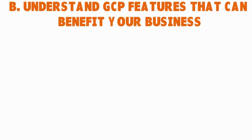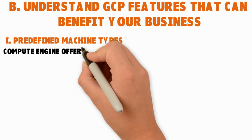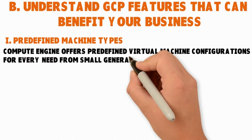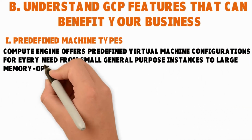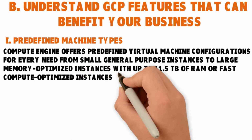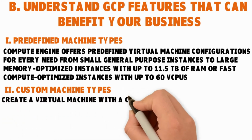Now, what are the GCP features that can benefit your business extraordinarily? Number 1, you have predefined machine types. Compute Engine offers predefined virtual machine configurations for every need, from small general purpose instances to large memory optimized instances with up to 11.5 terabytes of RAM, or fast compute optimized instances with up to 60 vCPUs. That's huge.